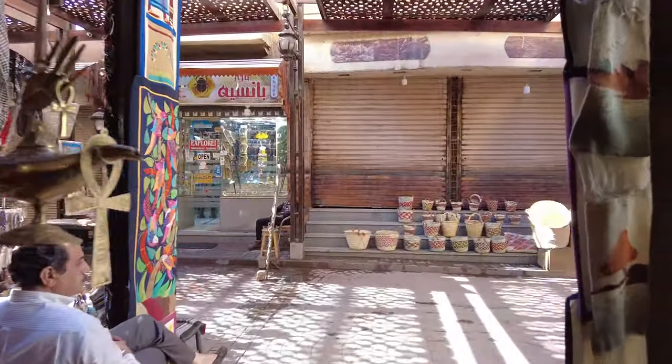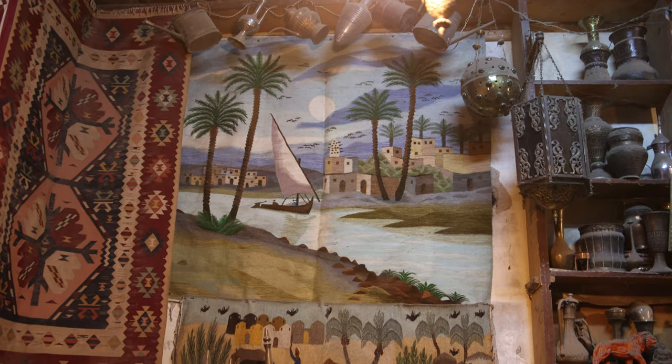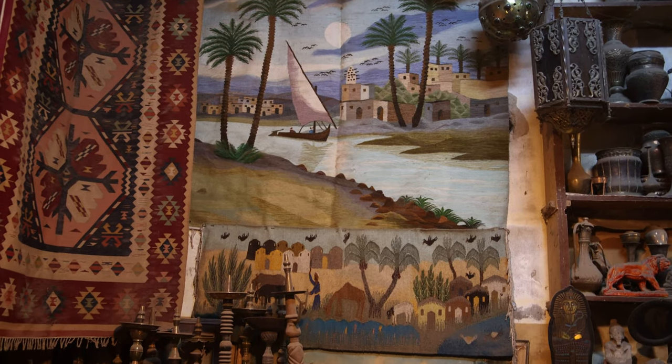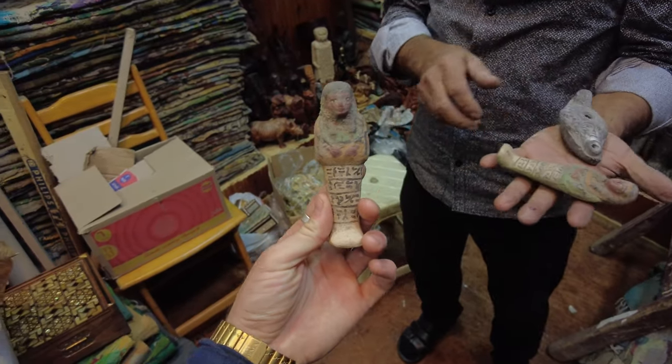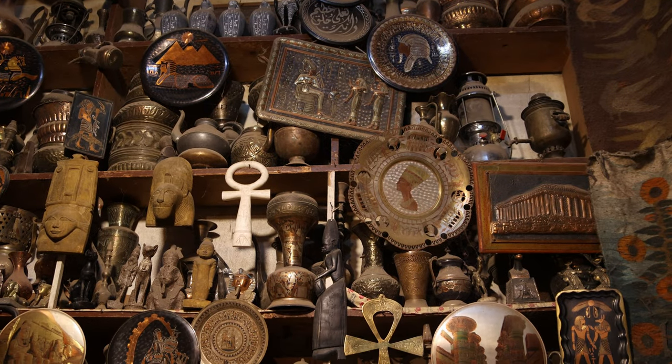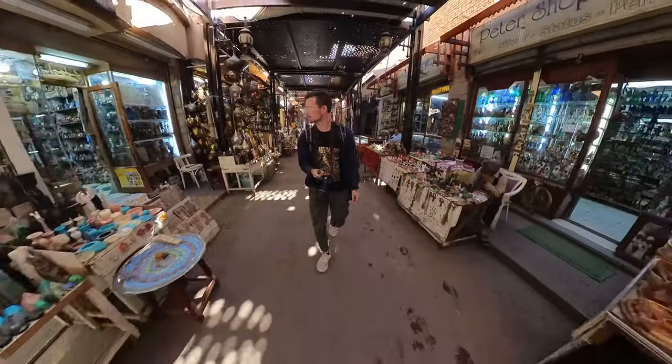That shop was amazing. It was just jam-packed with all these antiques, and so many of the shops around here seem super touristy, but that was just a really fun experience going upstairs, seeing the rug room, and I even bought a couple of small rugs there. The guy was super nice, obviously trying to sell me a lot of stuff, but I just really enjoyed seeing all of those ancient Egyptian antiques. So really cool. Anyways, I'm going to keep walking down this market area. There's a lot to see here.